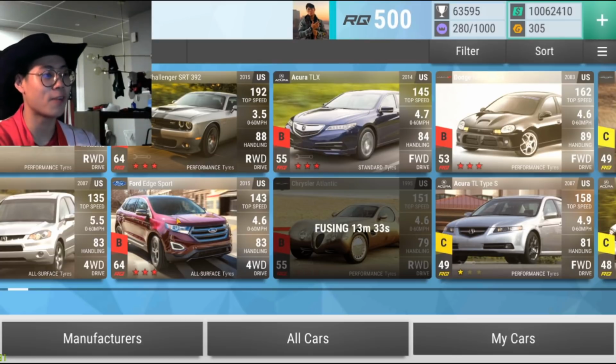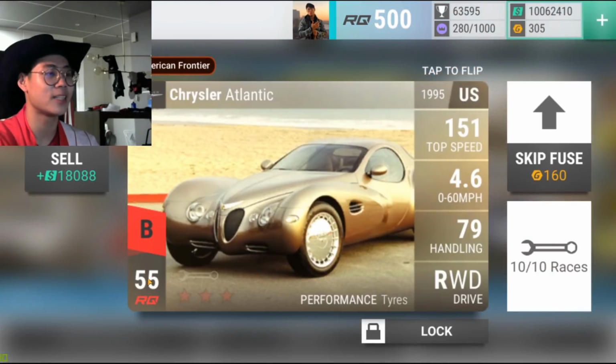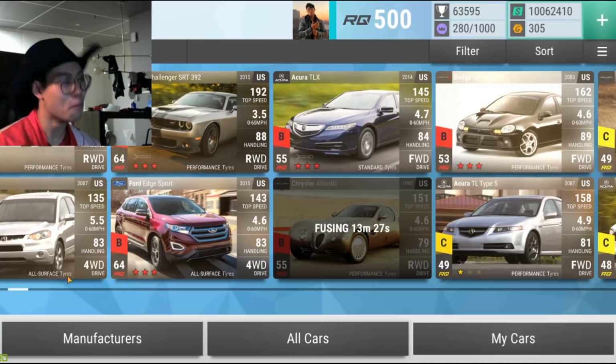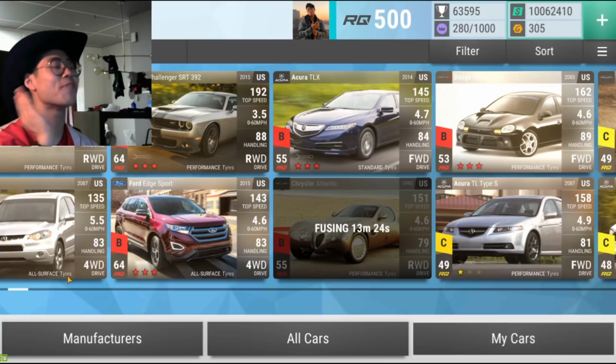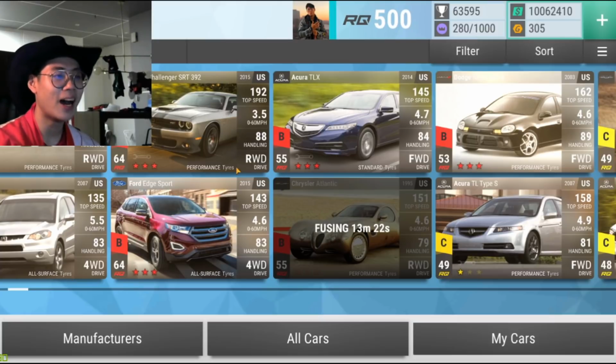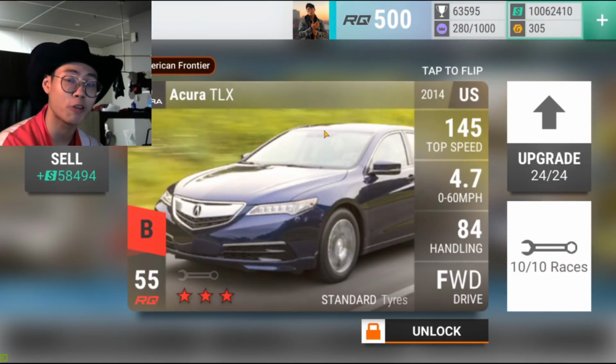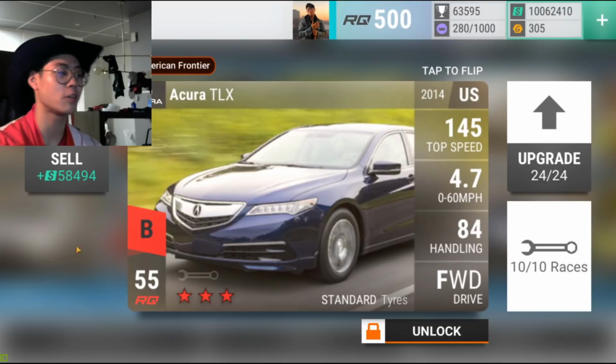But these are the 5 Ultras I've maxed, and then I'm currently maxing the Atlantic because, as you can see, I have nothing else to max. So because of that reason alone, just because I have nothing else to max, I'm maxing the Atlantic. The TLX is going to be an interesting one. It's the only front wheel drive standard tire Ultra Rare in the entire game. So that's going to be a niche in itself, so pretty interesting.